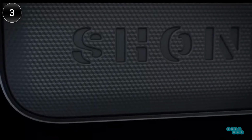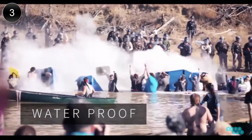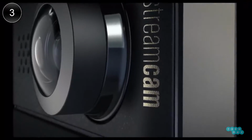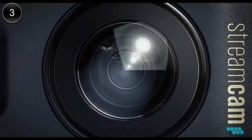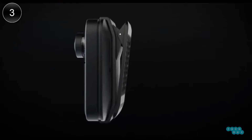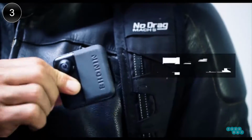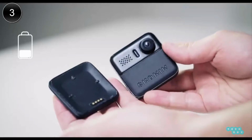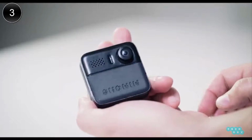We've also designed Shonen Stream Cam to be rugged and waterproof, so you can depend on it to work in any environment. And just like a security camera, Shonen Stream Cam's visibility and iconic design can act as a possible deterrent to aggressors. The simple clipping mechanism lets you easily wear the device in multiple ways, without struggling with mounts or having to buy new equipment. But Shonen Stream Cam does work with universal mounts as well. And if you need more recording time, you can simply snap on the extended battery pack.